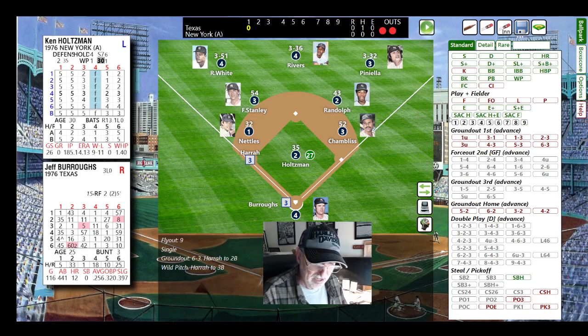And you know, Holtzman does give up a lot of home runs. So there's all those, I guess because they were throwing strikes, right? Because it seemed that all the Oakland pitchers from those big years seemed to give up a lot of home runs. They all had winning records, but they gave up a lot of home runs.